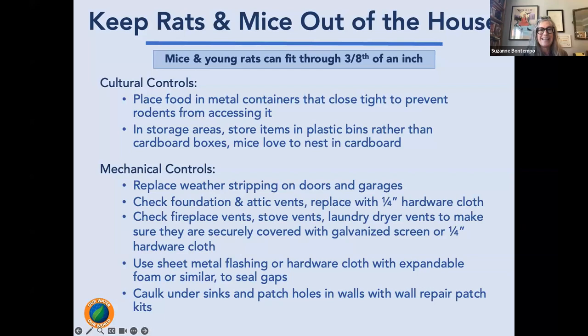Mechanical controls, we're going to replace the weather stripping around the doors and the garages, also that door sweep. If they have gnawed at the door sweep and we don't want to replace it again, that picture of that sheet metal corner is an excellent inexpensive way, as long as it's firm up against the closed door, attached to the outside frame. It's going to be an excellent way to prevent rodents from gnawing on those door sweeps again. We're going to check the foundation and attic vents to see if there's any access, if they've been able to get through, and replace and back that vent with quarter inch hardware cloth. We're going to do the same with the fireplace vents, stove vents, laundry dryer vents. We're just going to look everywhere and make sure they are unable to get in.